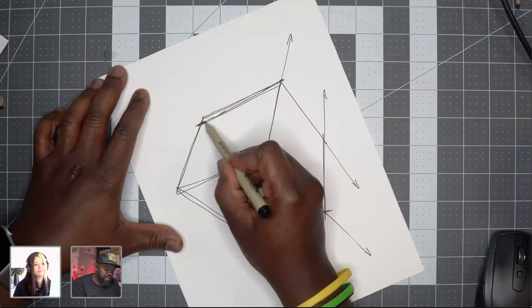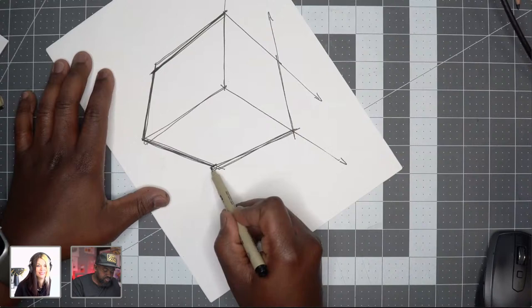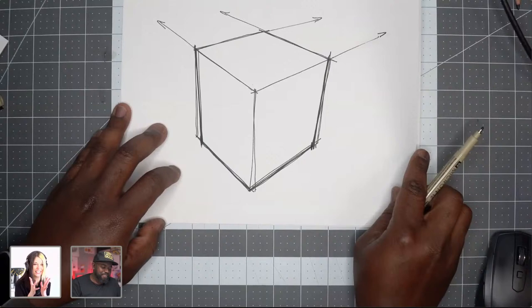Like so. I'm just going to make it a little bit heavier right there. A little bit heavier. Okay. And now we have a slight taper in all directions. All right. So that's 3 point perspective. It's got like an epic feel to it. Like it's rising. A convergence.